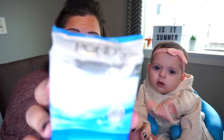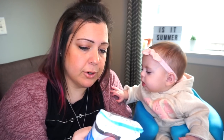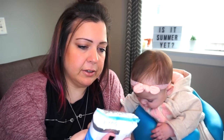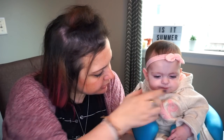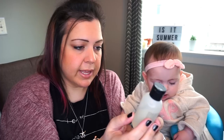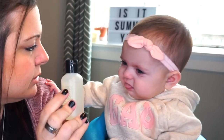So many things. Okay, then we got some more of the Pond's face wash, which is good. This one is, oh, it's cold cream technology. It has vitamin E. You still getting over your cough, huh? This is by John Masters Organics. It's geranium and grapefruit body wash. Oh, should we smell this? Ooh, smell that.